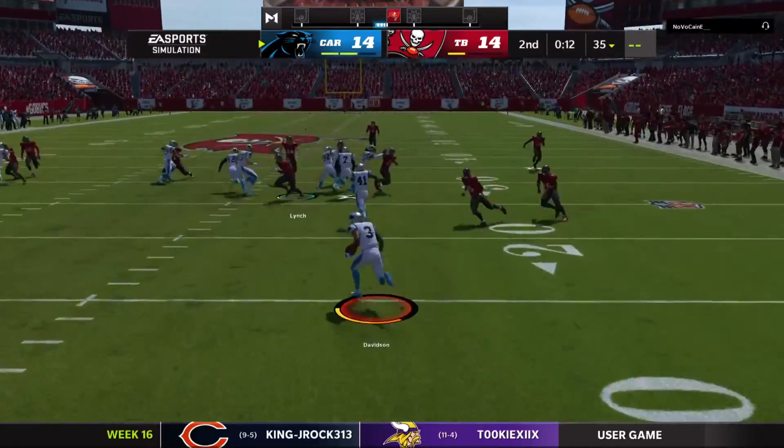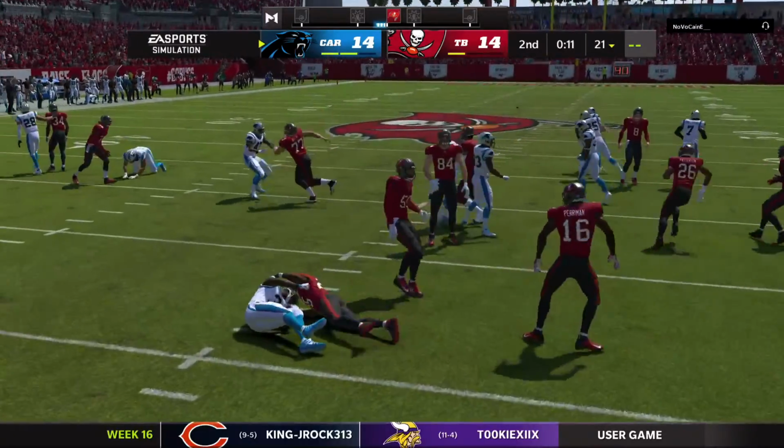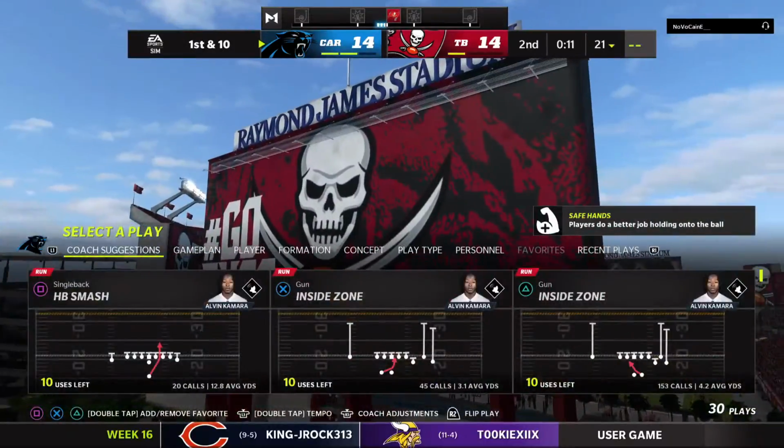Taken in at the 3. And he'll get it up across the 20 to the 21-yard line.